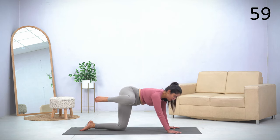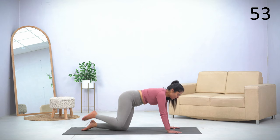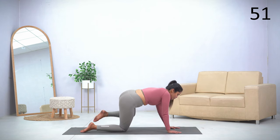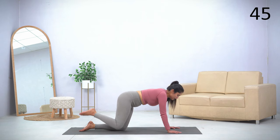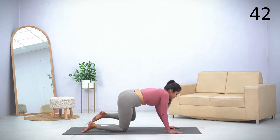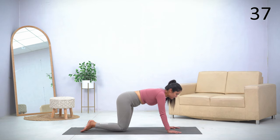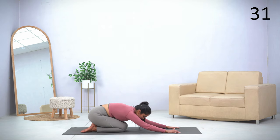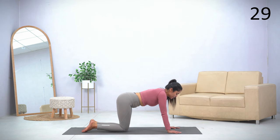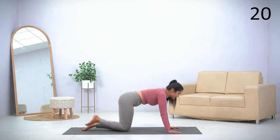Simply lift the right leg and bring it back down, then the left leg and bring it back down. Slow and steady. 1, 2, 3, 4, 5, 6, 7, 8, 9, 10. Release, push yourself back, come back again, do it one more time. Slow controlled movements are important, don't rush. You're not getting involved in any kind of jumping for now, just slow controlled exercises that give you results.